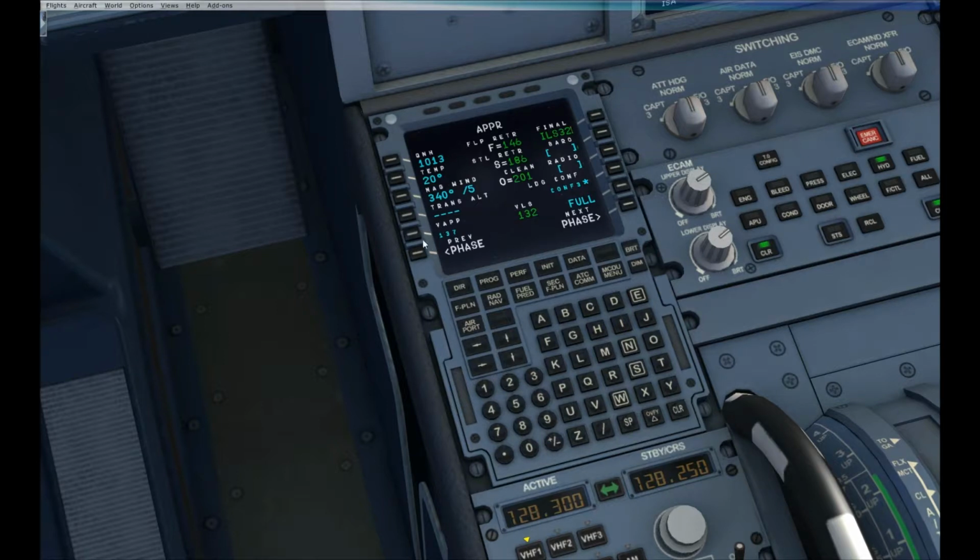Now I'm going to go back through the phases to takeoff. And there is a trans-alt number here. This is a transition altitude. Now in Europe, this altitude is 6,000 feet.